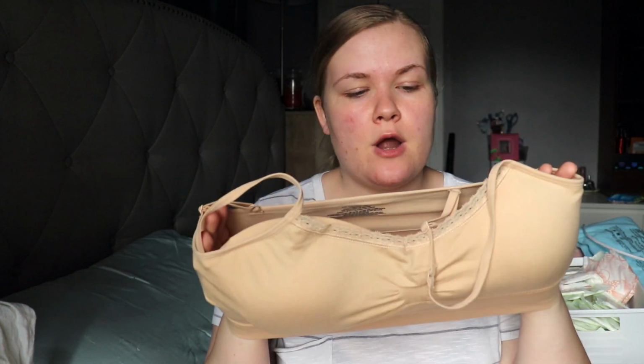But for me personally, since I'm not going to be using these bras after I stop breastfeeding, I'm not going to be using the little latch thing, and it's kind of a waste. I definitely suggest getting one or two nursing bras, but what I used were these little bralette things, I guess you could say, from Walmart.